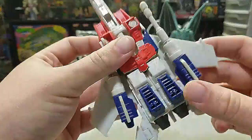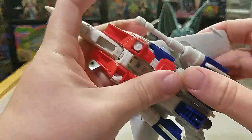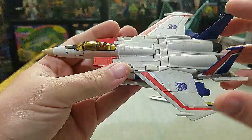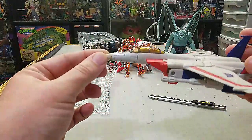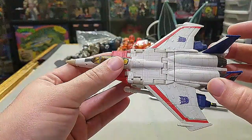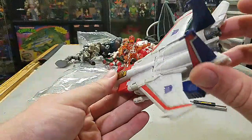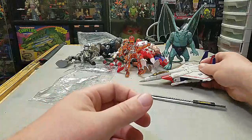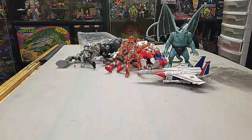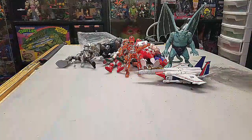No pilot in there though. But he's missing a missile. He's dirty. The nose cones need to be painted. But still pretty cool. I like this actually a lot. So pretty happy with that. I was going to transform some of these. I'm probably not, just because I think it's going to take too long.